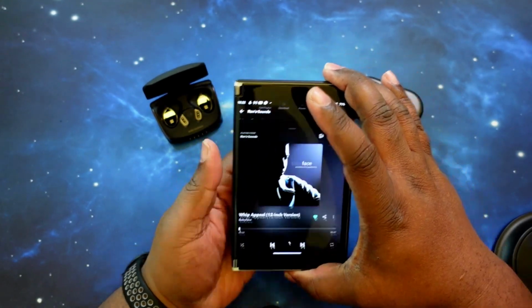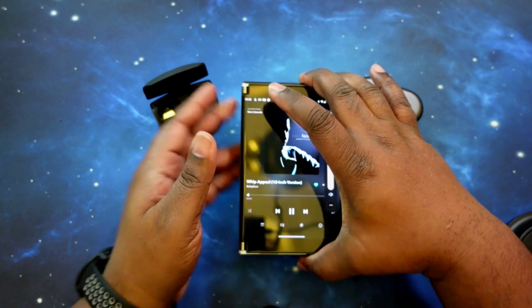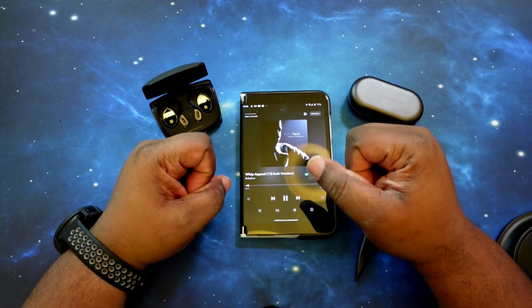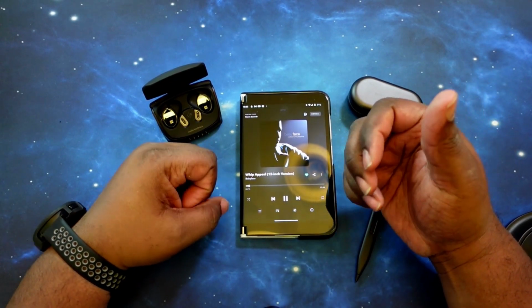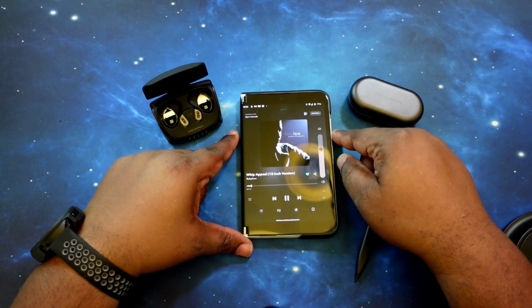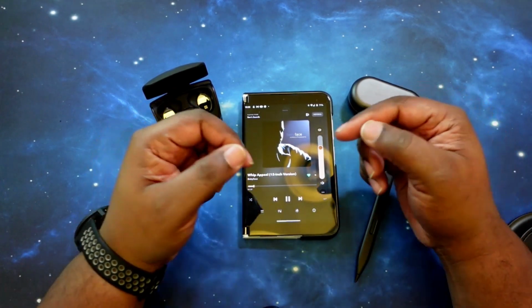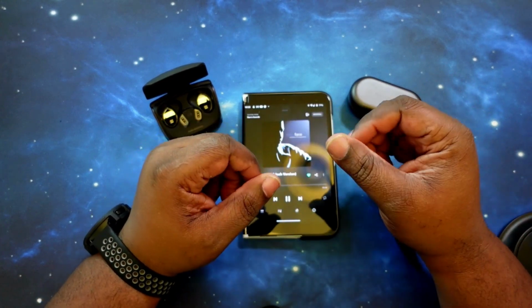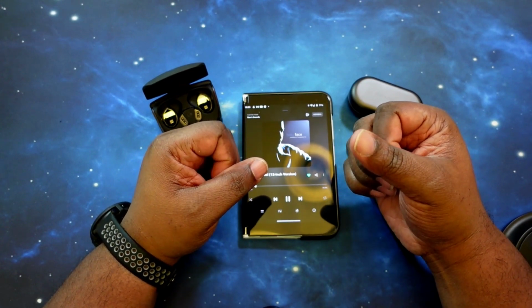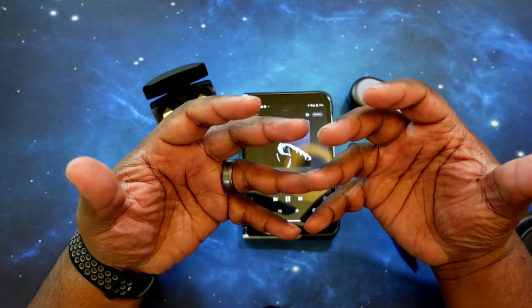Let's go. Make sure we're right where we need to be. All right. Good and loud. They sound really good here. Let me see. Yeah. Okay, that's where we're at. All right. They sound really good here. The vocals are so crisp, so clear. The mids and treble on here are just excellent.